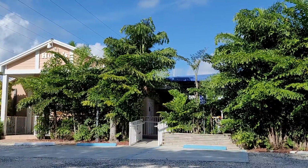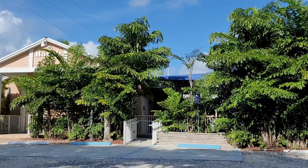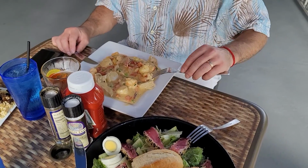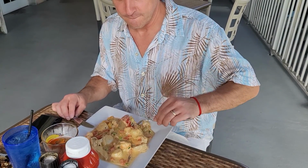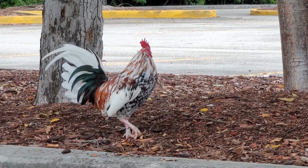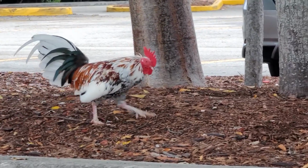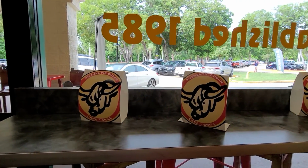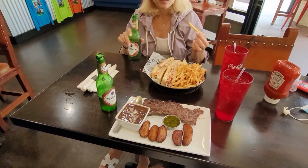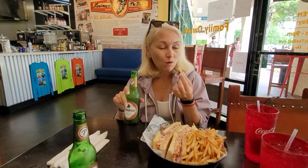Another local place that treated us well is Hobo's Cafe. Highly recommend their baked seafood combo. And if one gets tired of all the seafood, there are plenty of other options. We really liked Fernandez the Bull Cuban Grill, located in the same plaza as Publix grocery store in Key Largo. Probably the best Cuban sandwich we had north of Havana.